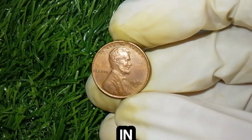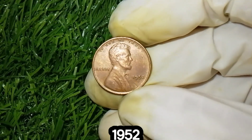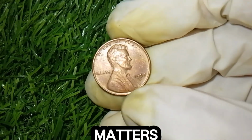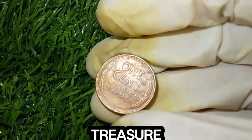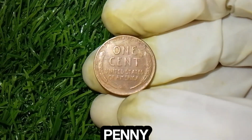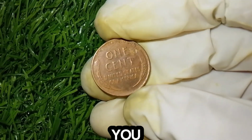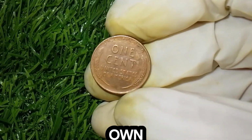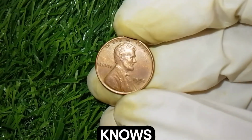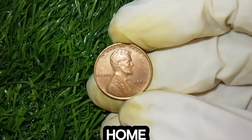face value. And in this video we are going to unfold the journey of this coin, its history, why the 1952 D mint mark matters, the errors and striking mistakes that turn an ordinary cent into an extraordinary treasure, and the possibilities that make this penny so incredibly valuable today. So stay with us as we take you through a long journey of discovery and knowledge that might even inspire you to check your own pocket change more carefully, because who knows, you might already have a piece of history worth millions sitting quietly in a jar at home.